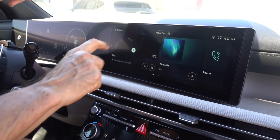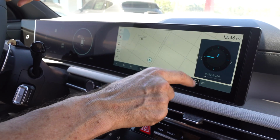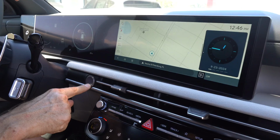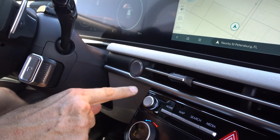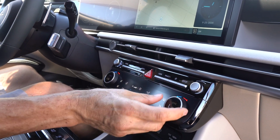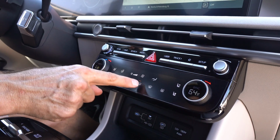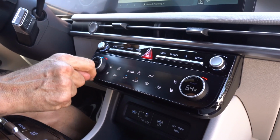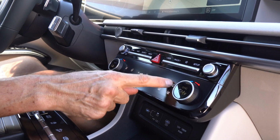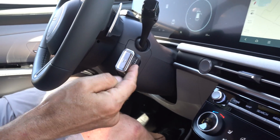And right back where we started, bring up the navigation for you. And then of course you got this separate screen which you could scroll through a bunch of little goodies. Your start stop button easily accessible. You have real knobs. So they got rid of all that gloss black junk and now you have nice tasteful dual climate, all of the touch points for your AC controls. You don't have to go in the screen. We got 3 stages of ventilated seats and 3 stages of heated seats. Here's that column shifter for the 8-speed automatic.